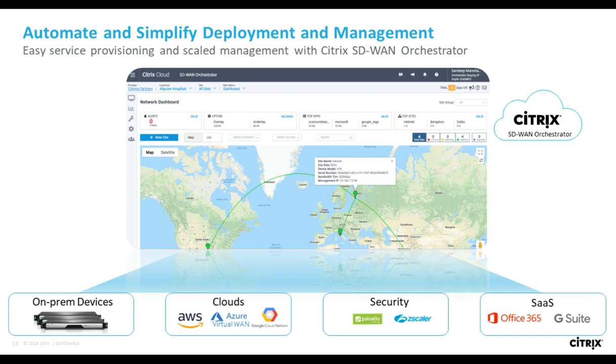Again, whether you choose to implement this yourself or whether you choose to have a service provider assist, a platform like the SD-WAN Orchestrator or Center is there to help ensure a successful SD-WAN deployment.